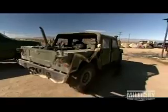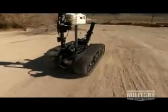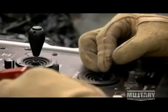Instructors remind them to bear down on the work at hand. As you walk onto a situation, the number one question that should be in your mind is, what can hurt me right now? And they should be thinking of this before they even get there. To see what they're up against, the team deploys a Talon.